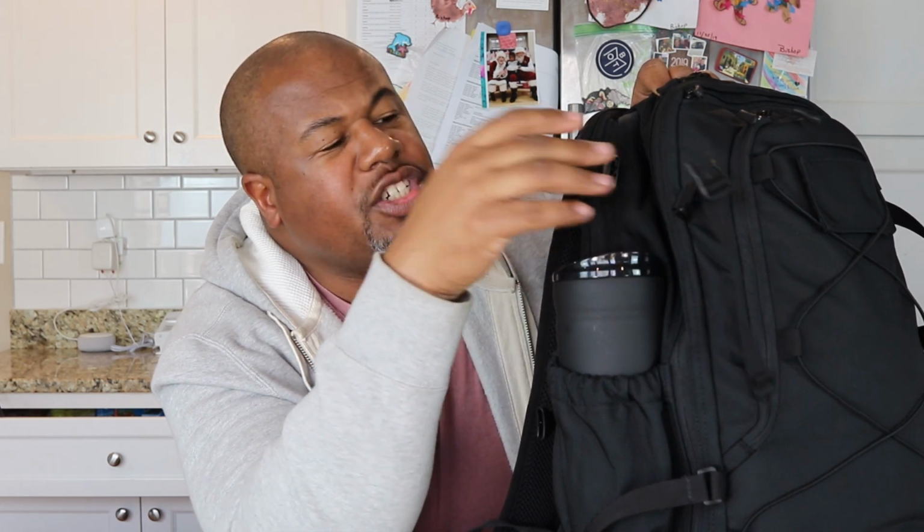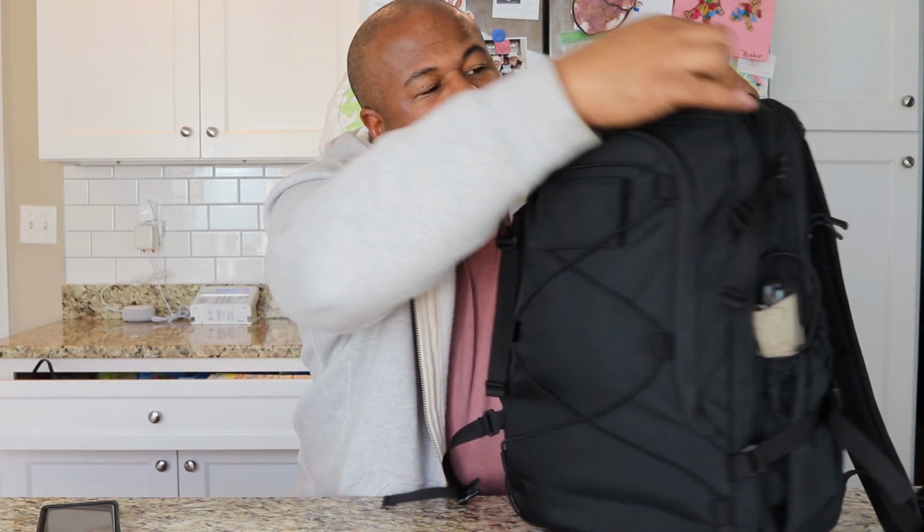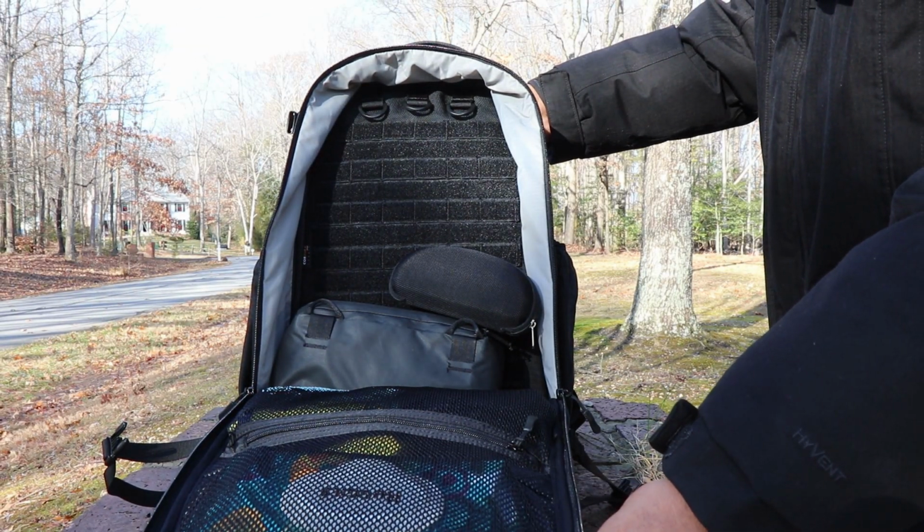To get to the main storage compartment inside of the bag, you do have to unclip the compression straps, which, like I said before, you can take off if you don't want them. But for me, I don't mind keeping them on. And then you unzip both sides. And this is what I really like. I forgot to take these off, but what I really like is the fact that it's a clamshell opening. This is the best way to pack your bag, having full access to the internals.